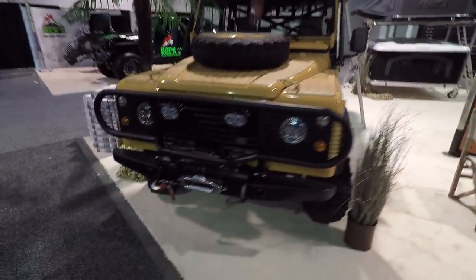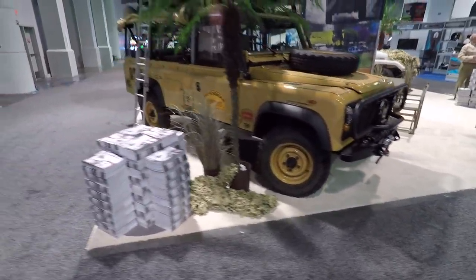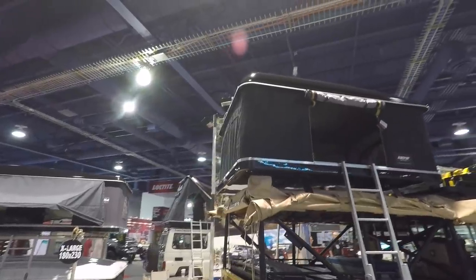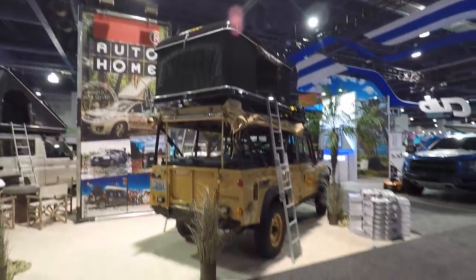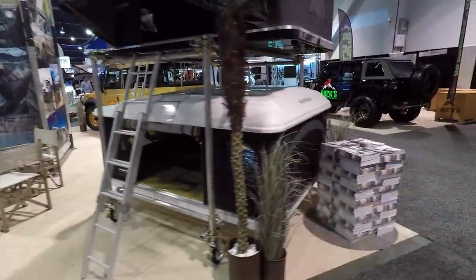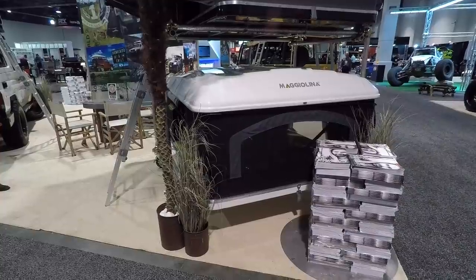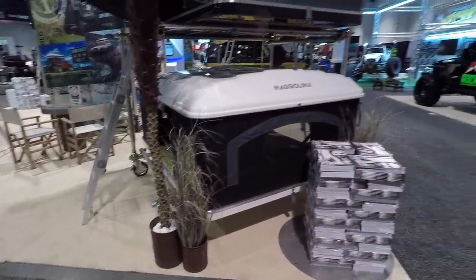Defender. Land Rover Defender. These things have been all around the world. And look at that air top. It's like a clubhouse or a treehouse kind of thing. The little kid in you would love to stay up in there, right? Look how big this thing is. This thing is huge. Maggiolina. That thing is humongous. That's awesome. Love it. I could probably fit my whole family in there.